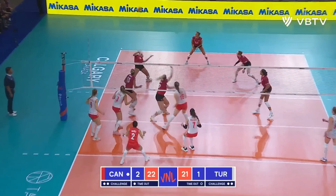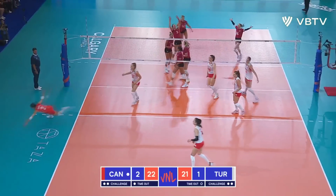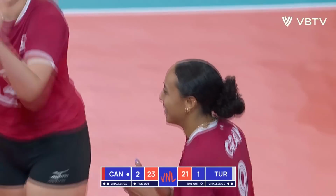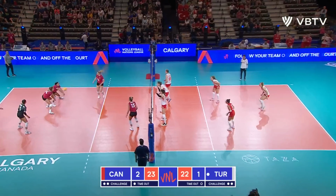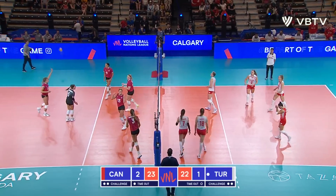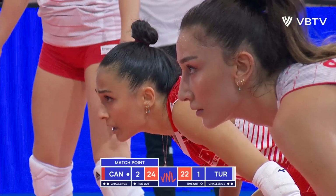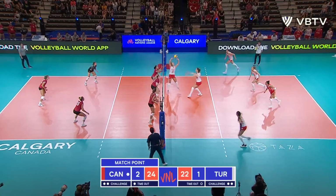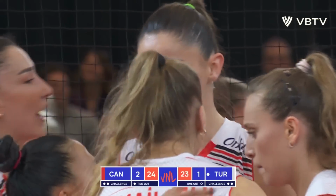Smilolu. Dug by Van Rijk. Gray, yes, 23-21. What a turnaround by Canada right now. Van Rijk, and this is going to be out because she hit it so hard. Her work will not be done when she serves. Going to have to do it from side out here.